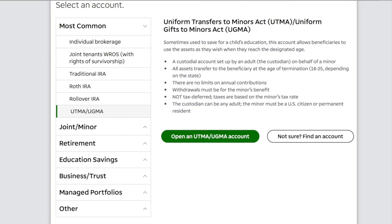As always, I don't have a lot of time, and I definitely know you don't have a lot of time, so we're going to jump straight into it. How much money can I put into a UTMA account? This is a Uniform Transfers to Minors Account.